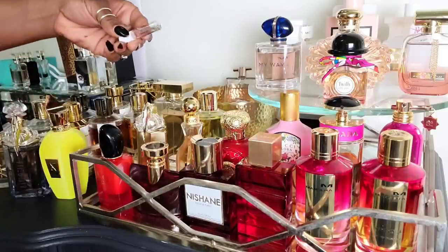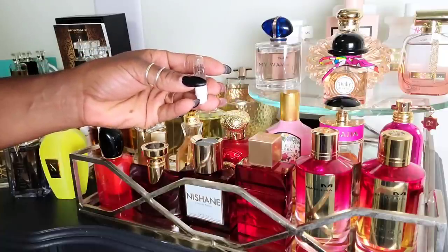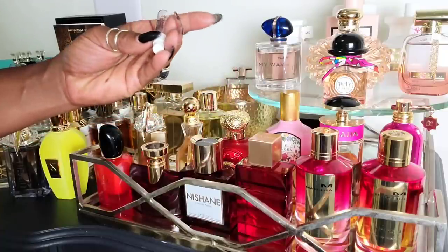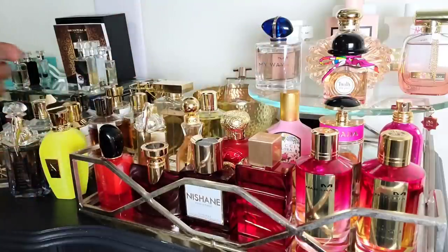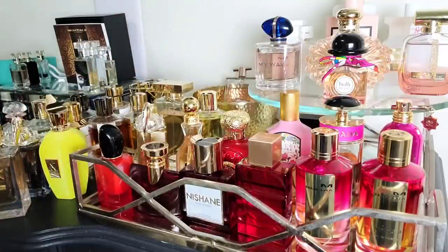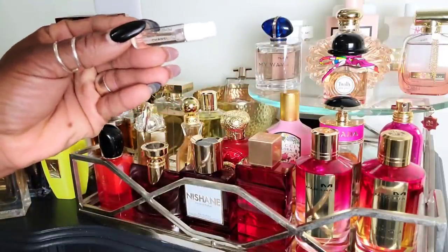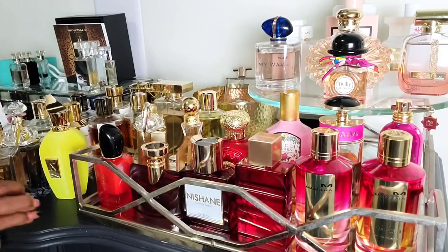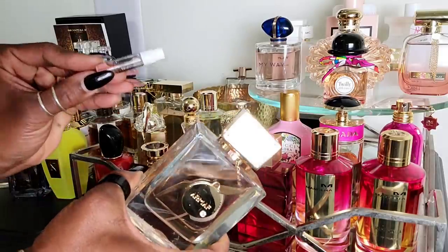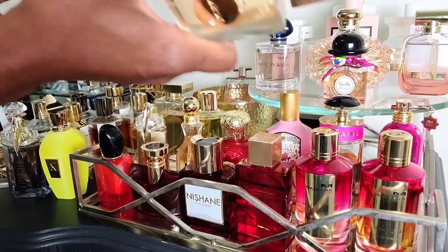Is that what this is? Yeah, that's what this is right here. This is Chanel, Coco Mademoiselle. I don't know if you can see that. I wonder if I can zoom this in where you can see it. I went and got a sample from Macy's the other day because I want to show just how similar these two are. So it'd be a whole other video, y'all. Hold on.